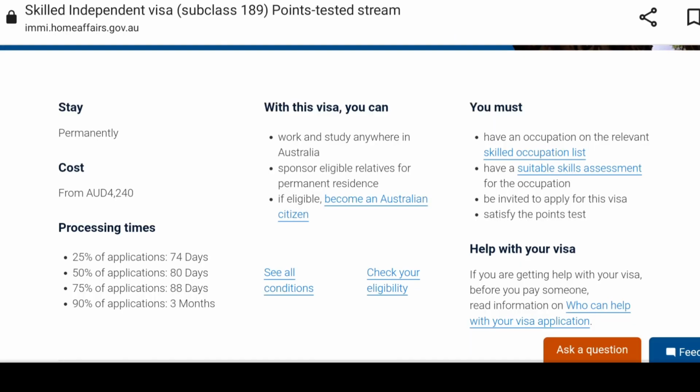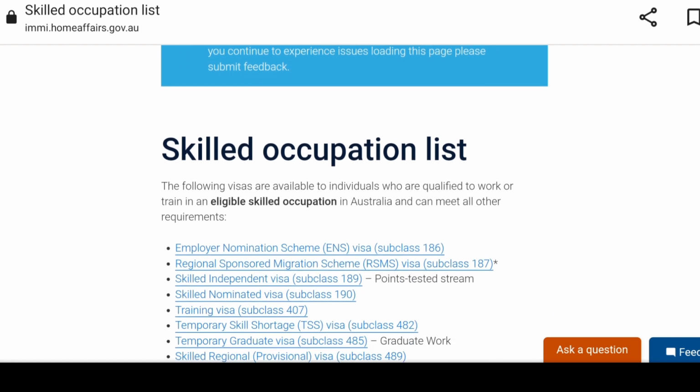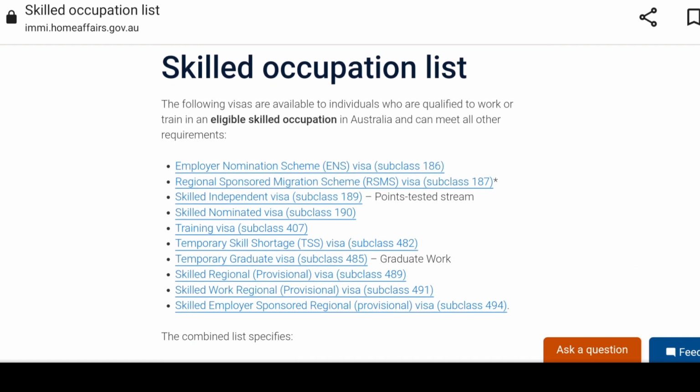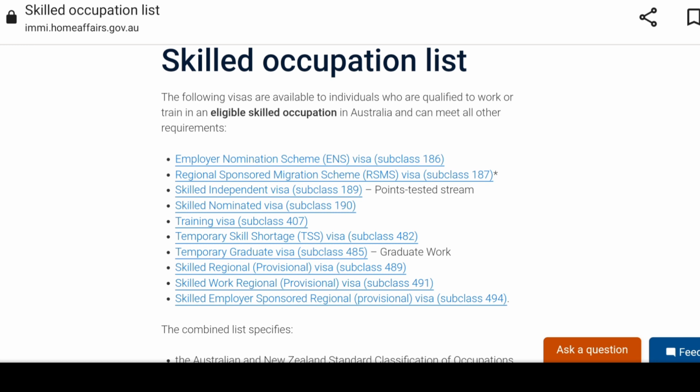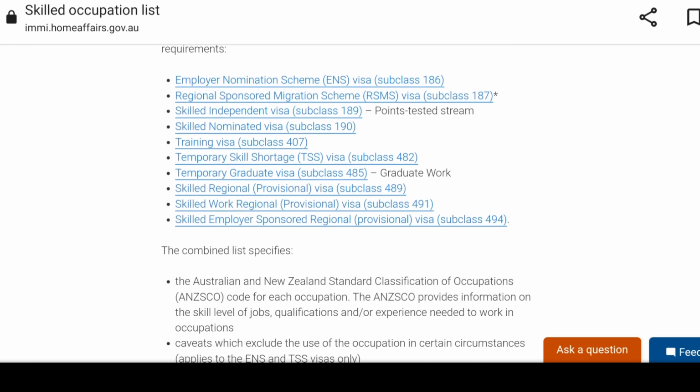So here they have told us everything we need to know. I have mentioned the course, the process, and every other thing. Here you can click the occupation list, so you can check if your occupation is on the list because it's part of the requirement. So here is the occupation list. You can use it according to the visa subclass you actually want to apply for. But today, remember, we are talking about the 189 visa subclass.